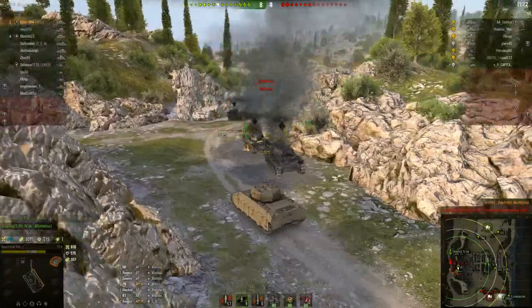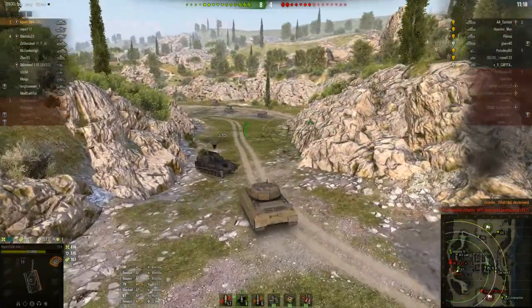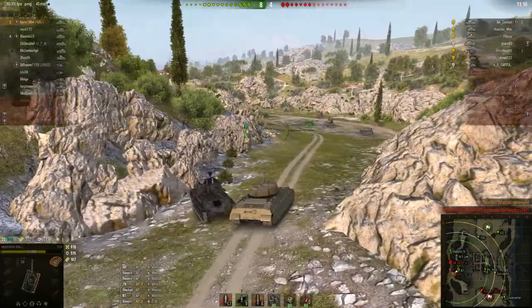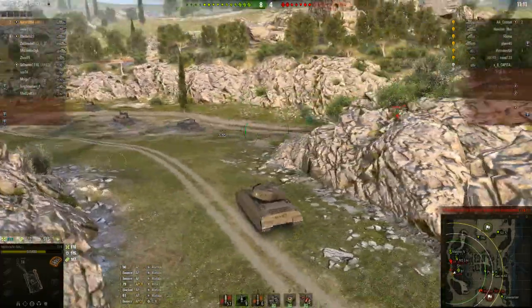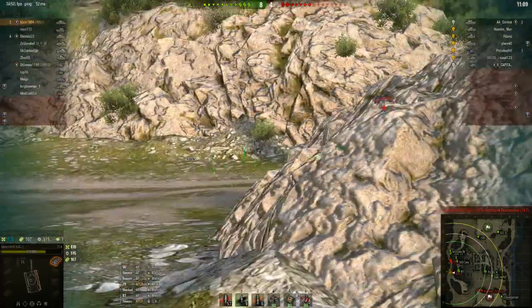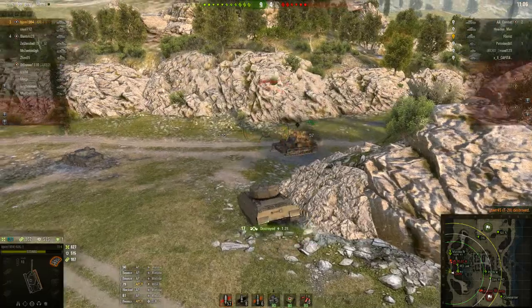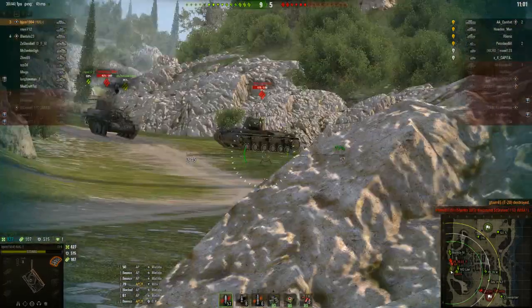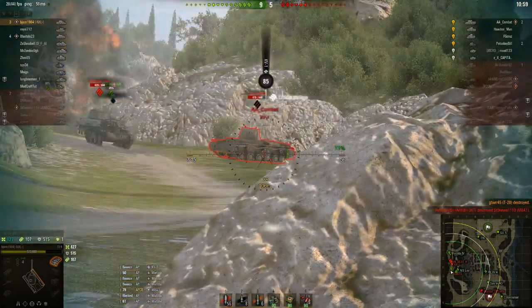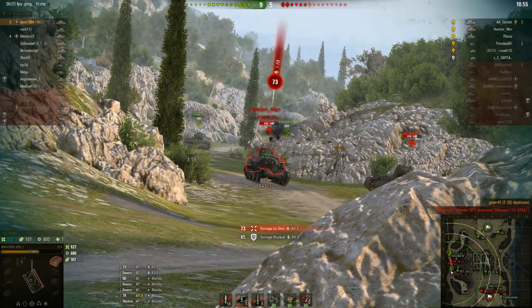Gonna move up. So as you can see, the hull traverse is just god awful. This really isn't a very good tank. I just play it because I like it. I don't know, it's kind of an oddball. Oop. KV2 was paying attention, waiting for him. Or sorry, KV1 was paying attention, but he's not.